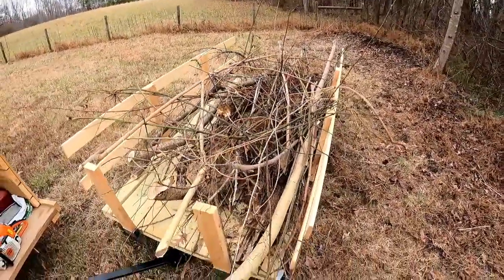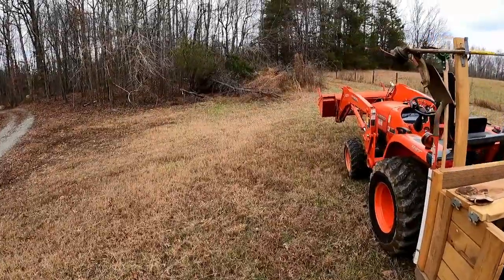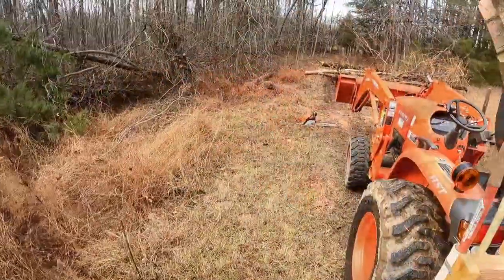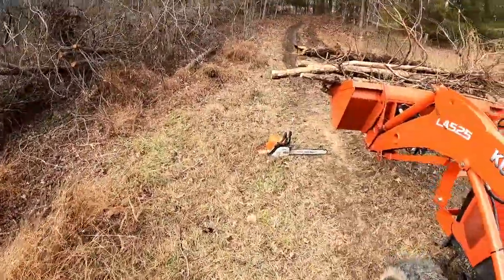Yep, so it looks like this trailer's doing well. Now I've got to tackle that over there, as much as I can get done before I run out of steam. So we'll see. Okay, made a nice dent so far.